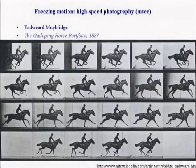Now, this is an example of using a camera flash to see what's going on in a very fast-moving event. This is actually a famous sequence of photographs taken in 1887, more than 100 years ago.